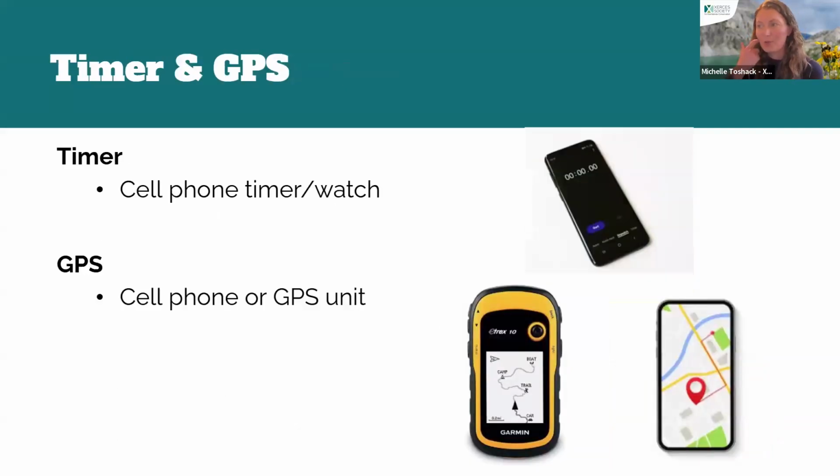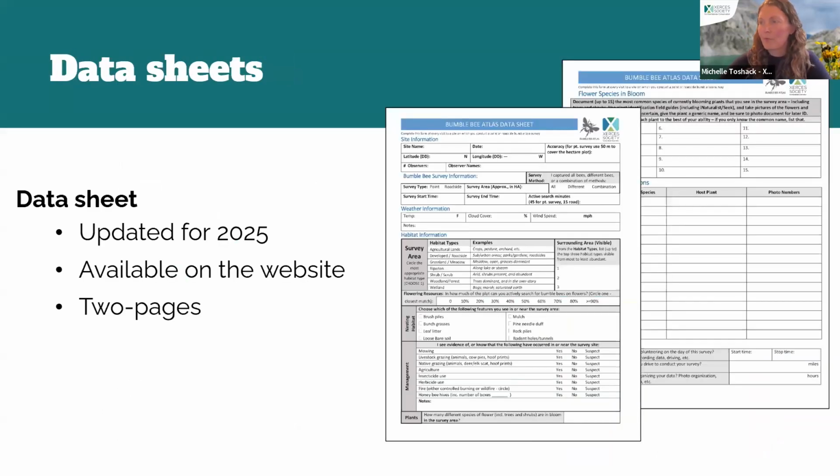For a timer, you can use your cell phone or you can use a watch. And for GPS, you can also use an app on your phone or an actual GPS unit.